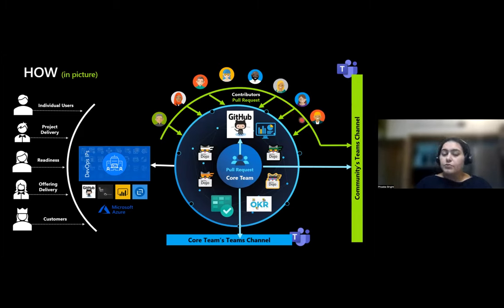On the outer circle, you see the contributors. Now, these contributors are the people who help us improve that content continuously. So they raise pull requests to that content. And in case they want to communicate with the core team about any of the pillars and capabilities that we have in our taxonomy, they can leverage the community's Teams channel to communicate. So that is the collaboration platform that we have.